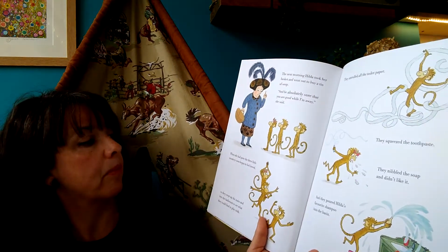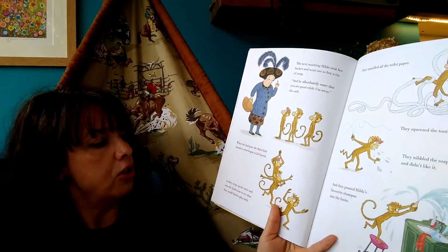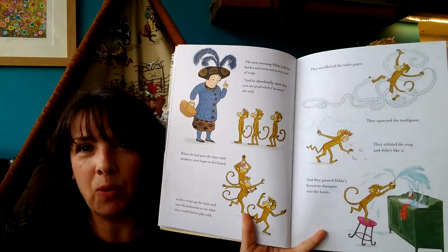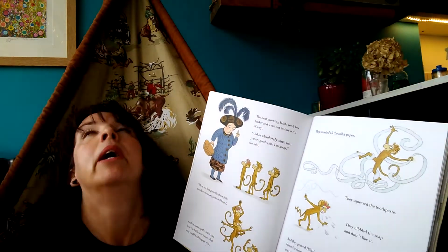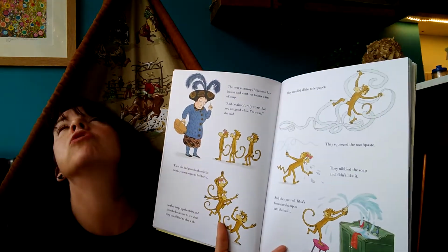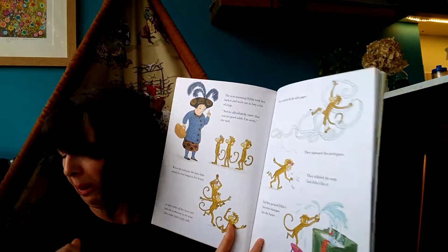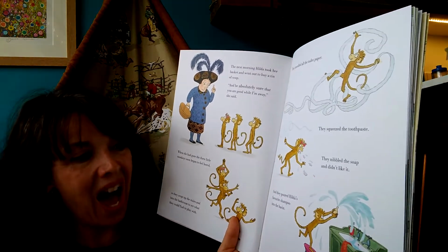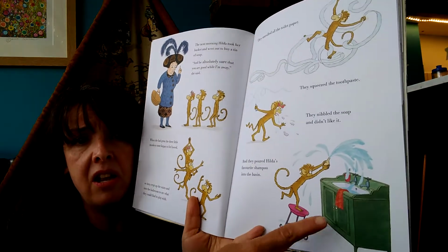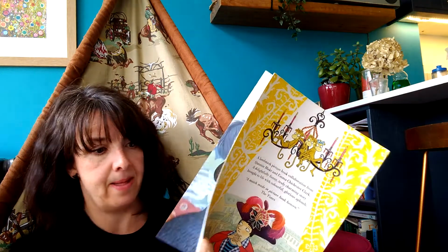Let's see. When she had gone, the three little monkeys soon began to feel bored. So they crept upstairs and into the bathroom to see what they could find to play with. Oh, goodness me. They unrolled the toilet paper. They squeezed the toothpaste. They nibbled the soap. They didn't like it. It wasn't very nice. And they poured Hilda's favourite shampoo into the basin. Oh, goodness gracious me. I would not be happy at them.